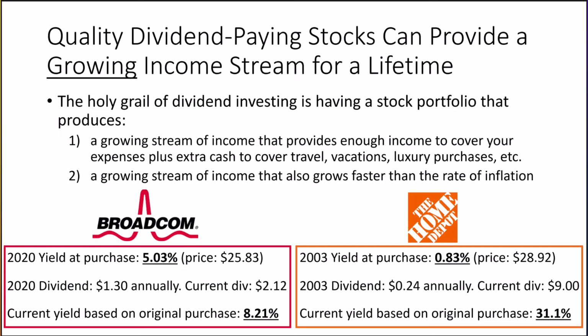Now remember, stocks historically have a higher return than bonds and are also riskier than bonds, but you certainly will not find a bond that pays anywhere close to yields on the original investment that these two stocks are paying. And bonds don't increase their payouts to investors like stocks can and often do.